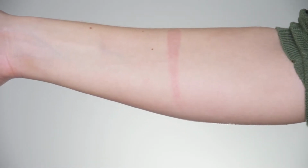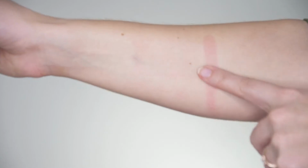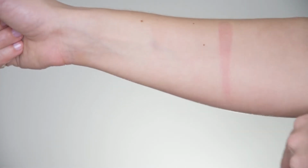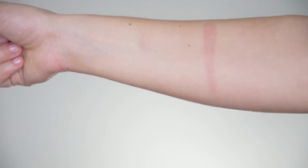And just to jump back in to show you how Fooling Around stains the skin. It does this also on the eyes, so make sure you have a good primer or cream eyeshadow underneath to avoid being left with red eyelids for a few days.